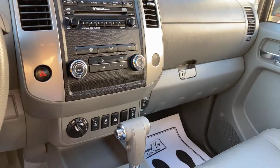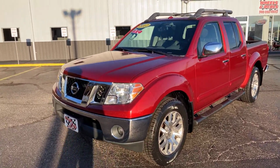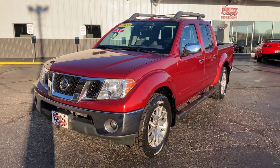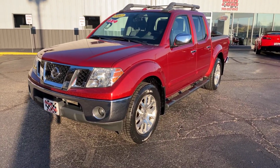It is very nice. Okay guys, that's it. That concludes our tour. 2012 Nissan Frontier SL trim, 4-liter V6 engine, sunroof.